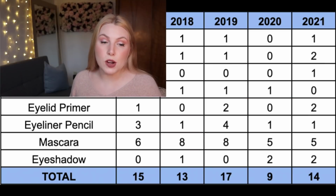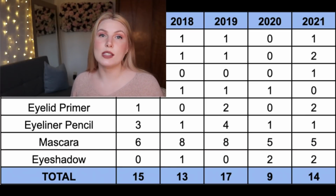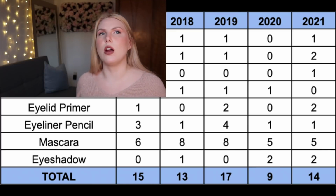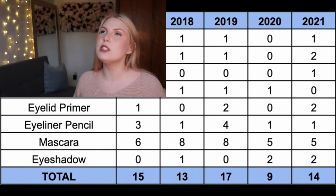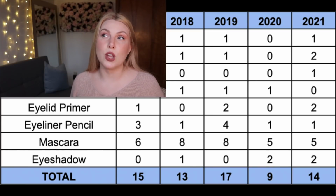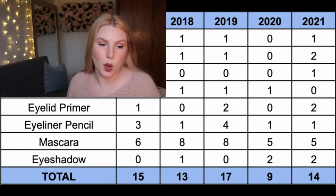For eyelid primer, I didn't use any last year and I used up 2 this year. One of them was a mini, but it took forever to use up. I'm currently only working on 1 eye primer right now, and I plan on trying to finish that or get really close to finishing it before I bring in other eye primers, even though there are a couple that I would be interested in trying. So this number might be 0 next year, but there's still a ton left in that primer. It's from Ulta. A lot of product left in there, so it might take me longer than 2022 to use it up. So this number could be 0 or it could be 1 next year.